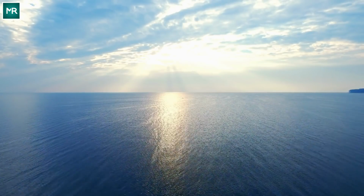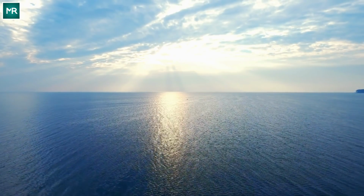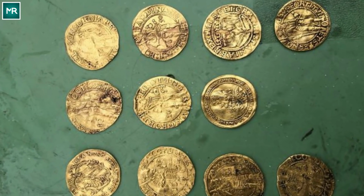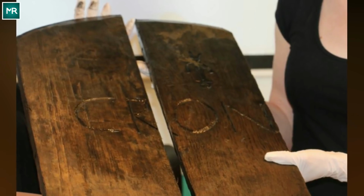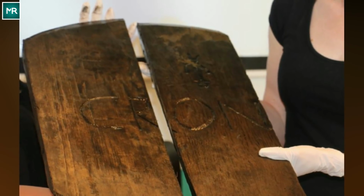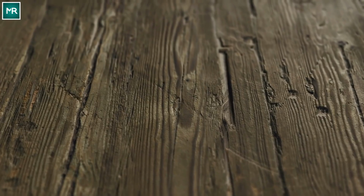When the Kronan sank, it was carrying loads of gold and silver coins, and the divers found an abundance of them among the rubble. It was Sweden's largest coin discovery ever, with coins minted in Sweden, Egypt, Syria, and even Turkey. One of the most important things they found was a wooden plaque with the name of the ship sprawled across it. It may not have been worth as much as the gold and silver, but this plaque was an intact part of history, and equally as important as everything else.